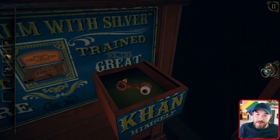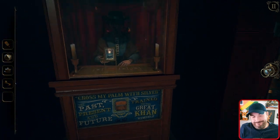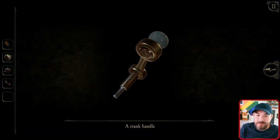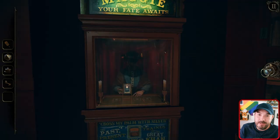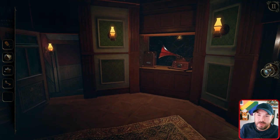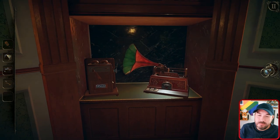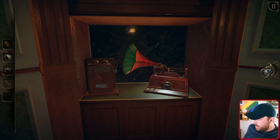Okay, we got the escape. No message about how he deceives me. Nothing. And to be perfectly honest, I don't know where this crank goes. Hmm. I have no idea. I'm gonna have to look that up.